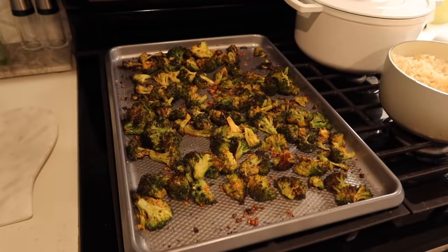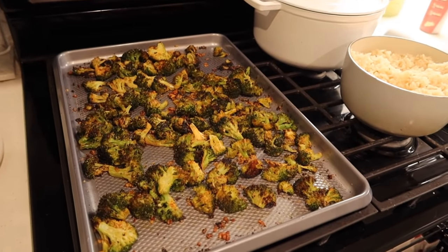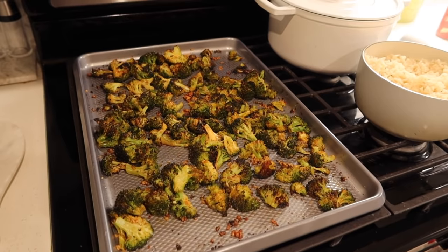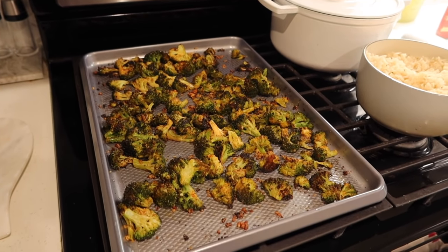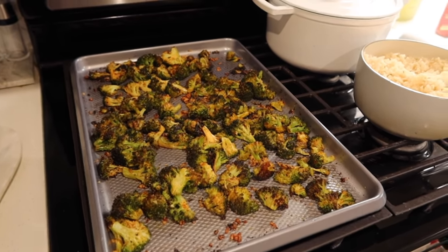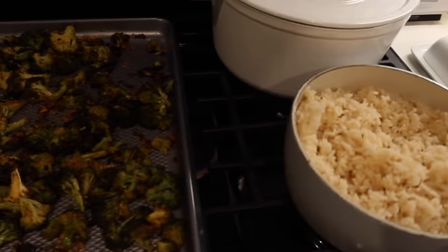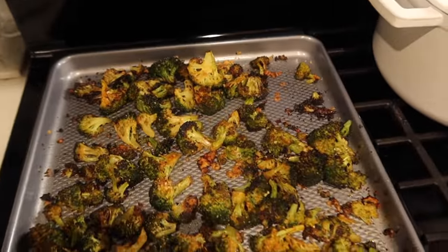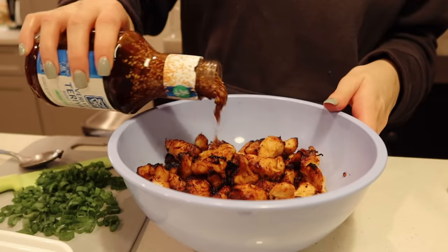Also, the broccoli, 10 out of 10. Literally the best broccoli I've ever made. You guys know I really like to roast broccoli, but I've never added lemon juice and Parmesan cheese before for some reason. Changed the game. And the rice is all done as well, which I think I made way too much rice for only 6 meal preps, but we'll have to see. But yeah, broccoli, the best broccoli I've ever made.